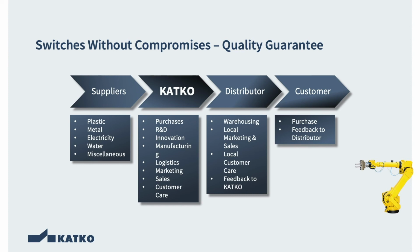One of the very important things is the network of our distributors in more than 60 countries all over the world. They do the warehousing of our products, so secure the availability of the products. They take care of the local customers, do the local marketing and customer care. However, it is very important for us as salespeople also to meet the end customers to get the immediate feedback how our products operate in the real life.